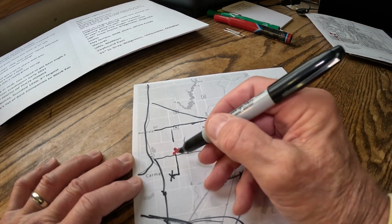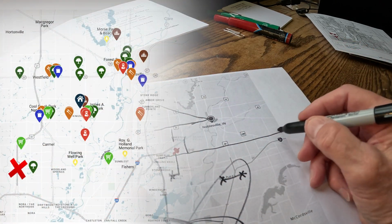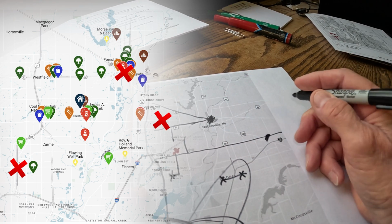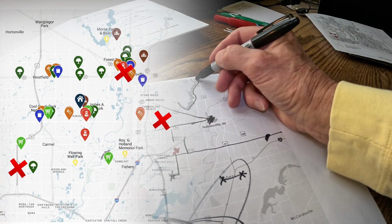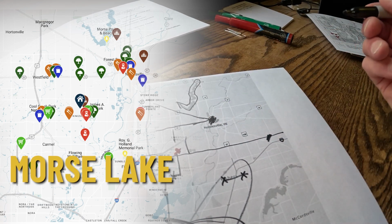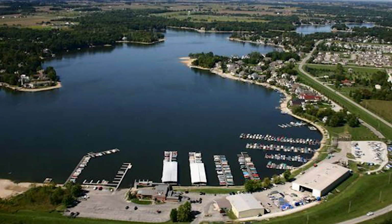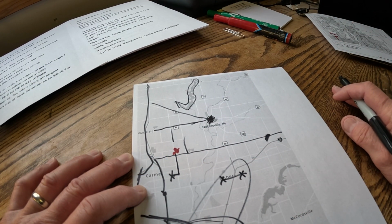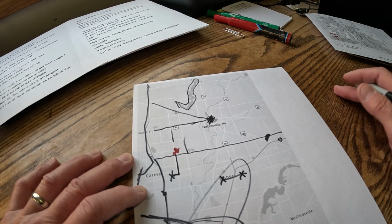You're also a very short distance to hospitals all up and down 31 here, or over here in downtown Noblesville, or out here on the east side. This is Morse Lake. It's one of our favorites. This is where our go-to place is on weekends. We are 10 minutes from there, so that's really great. I can pull out of the garage to haul the boat over there, put it in the water, and we're on the water inside of 30 minutes, which is really neat.